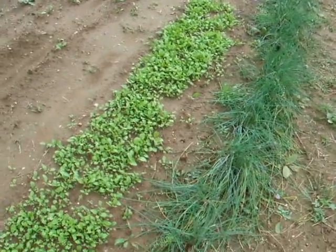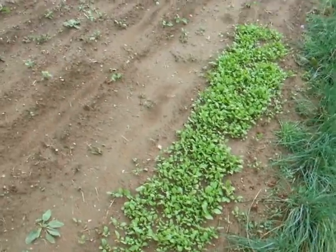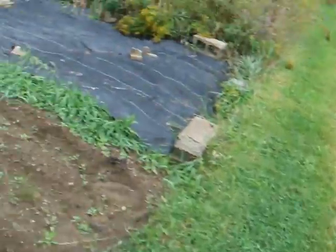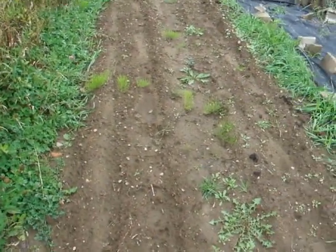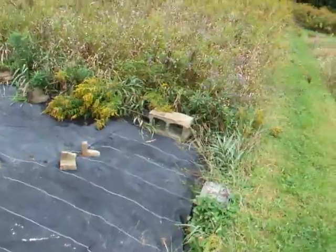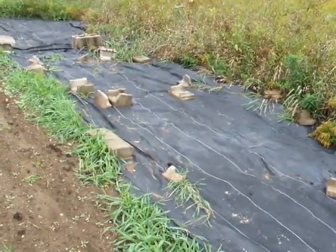And this is my rocket, or arugula, which I'm harvesting right now. It's a little bit late, but it's good greens. One or two horsetail coming back in here. I have to clear those out. And one of my next jobs is to remove that plastic there, move it over and open up another patch for next year, and then dig this over.